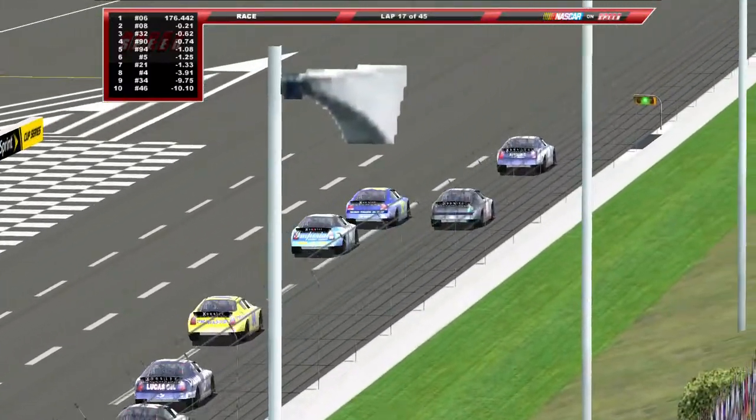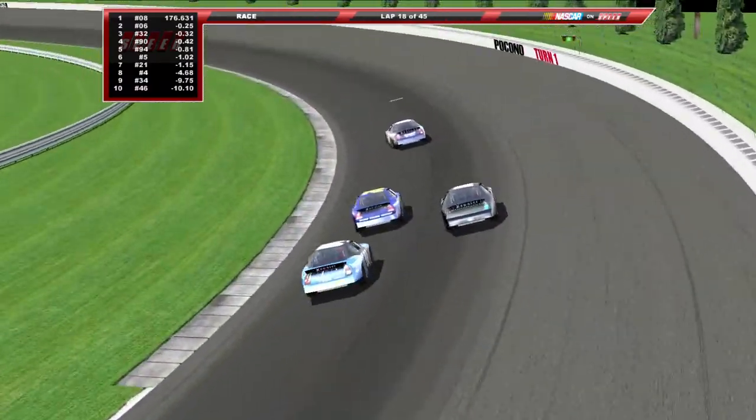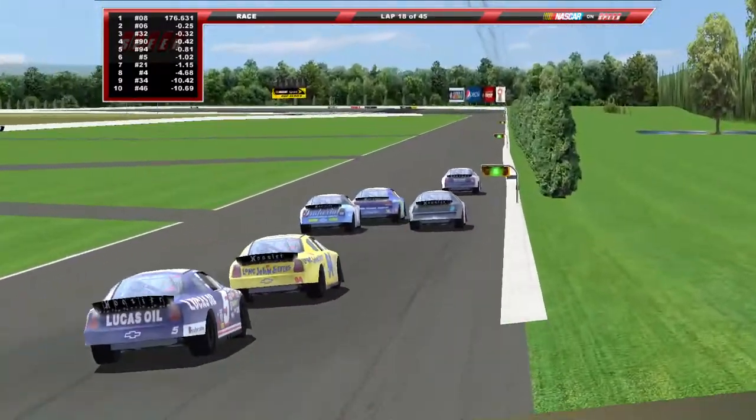He's going to get a push from the 90 of Rowe. He's going to pass the 06 of Mitchell. Can Rowe follow through? It looks like he will. At least he's going to try. But Mitchell drives it in deep on the high side. He's trying his best to hang on here.